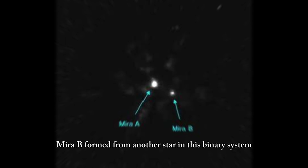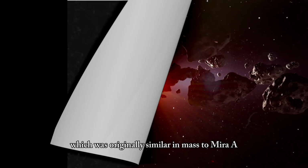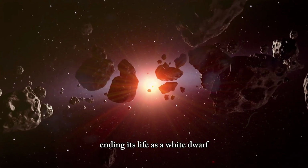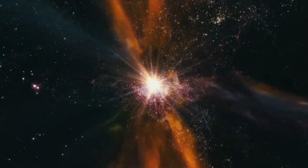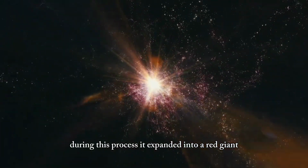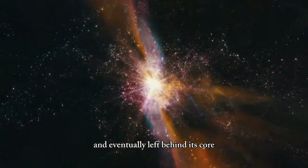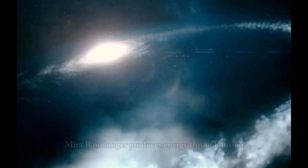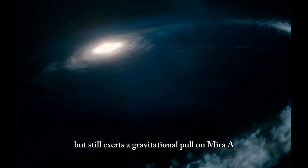The second component, Mira B, formed from another star in this binary system, which was originally similar in mass to Mira A. However, it exhausted its fuel more quickly, ending its life as a white dwarf. During this process, it expanded into a red giant, shed its outer layers, and eventually left behind its core. Now, as a white dwarf, Mira B no longer produces energy through fusion but still exerts a gravitational pull on Mira A.